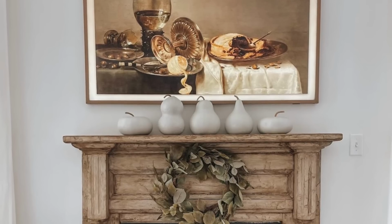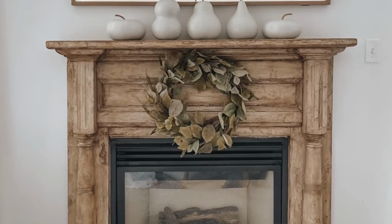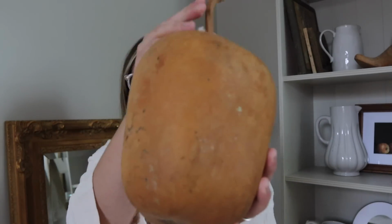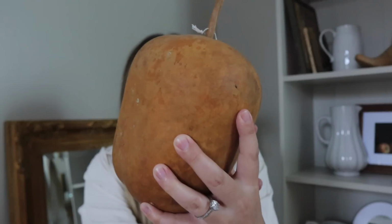So I think they're not as hard to find, but I grabbed one more because last year I ended up actually spray painting a bunch of these white, and I used them on my mantle in the living room, and I loved it so much that I might be doing that again this year, but I still want to incorporate some of the fall colors. And so I did grab one of these.